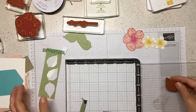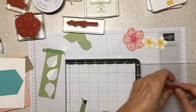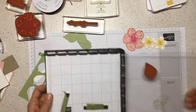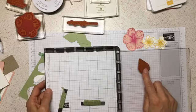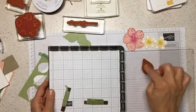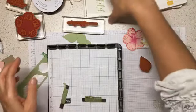And let me think. I'm going to do this. This is going to go like so. So I'm going to place my, you froze for a second. Okay, thank you. Thank you so much. So I'm going to position my stamp. I'm going to ink it.